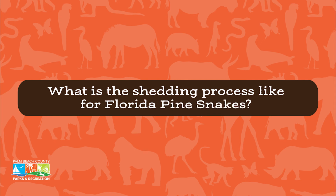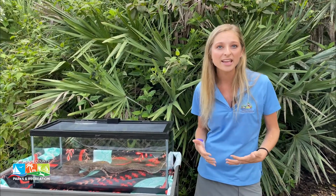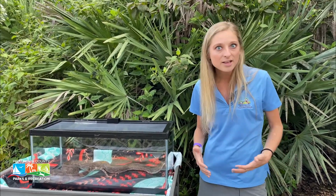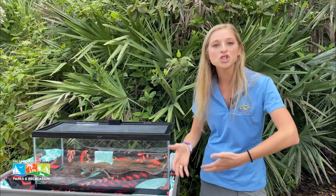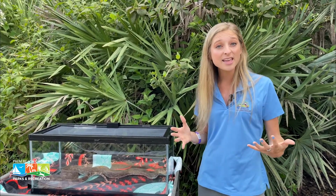Is doing something that's pretty awesome. They go through a process called shedding, and that is how they grow. So periodically snakes will shed their skin and their outer layer of skin, and that's how they get bigger.